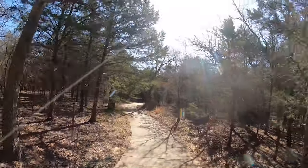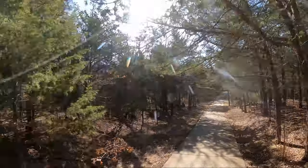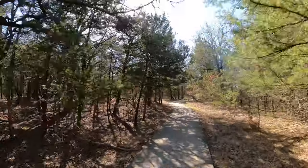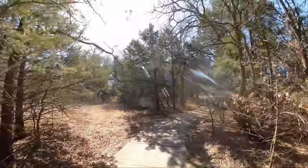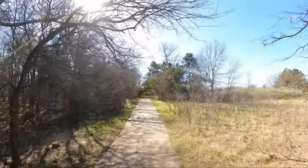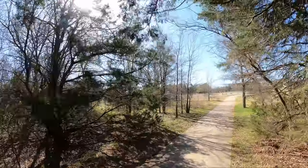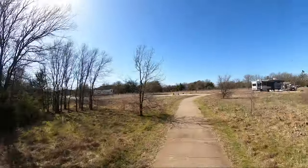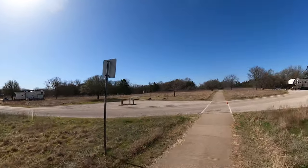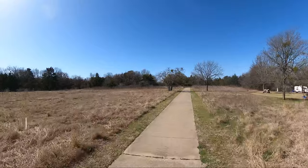Y'all gotta duck when you see those branches. Coming into the camping loops, I'll need to throttle back a little bit. I don't want to run into anybody, give them cause to complain.